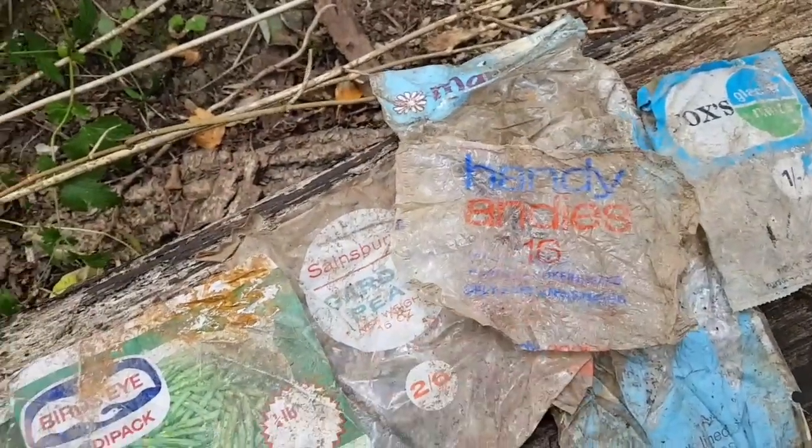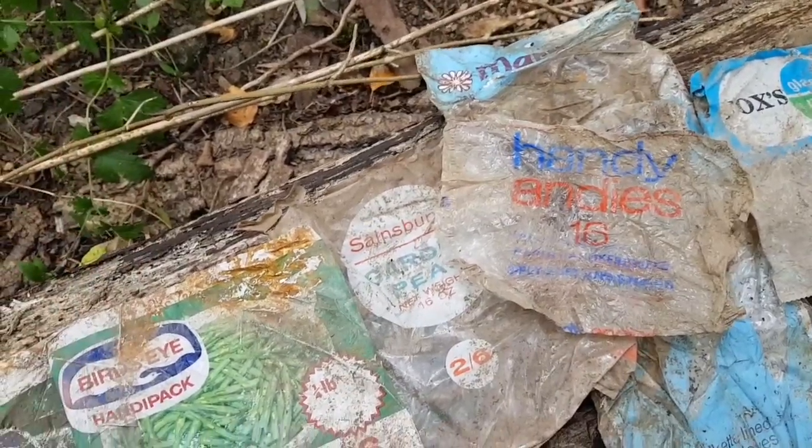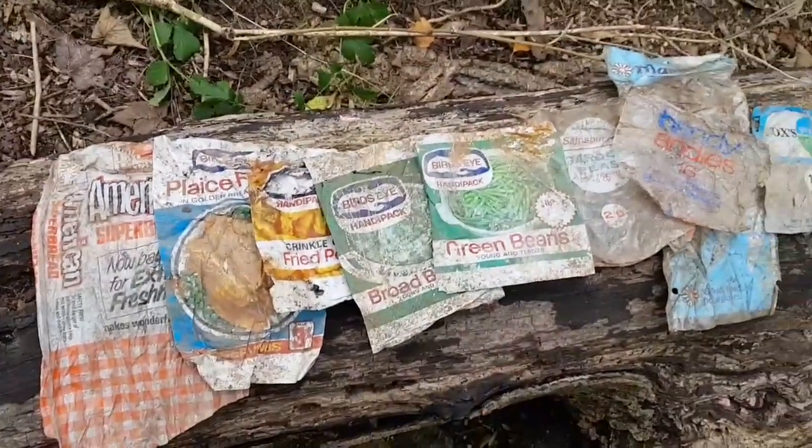So these were like old tissues. You still actually get Handy Andies now, they're tissues. Like, you know, you take like small packs of tissues in your bag with you. So we found like a whole basket of shopping.